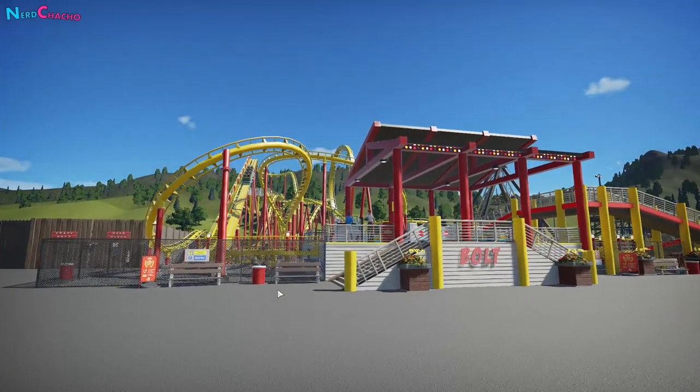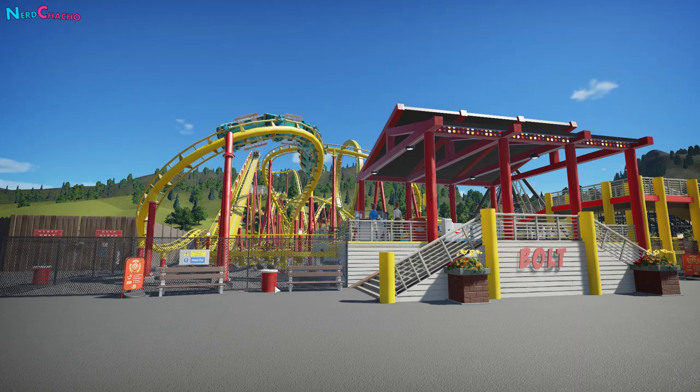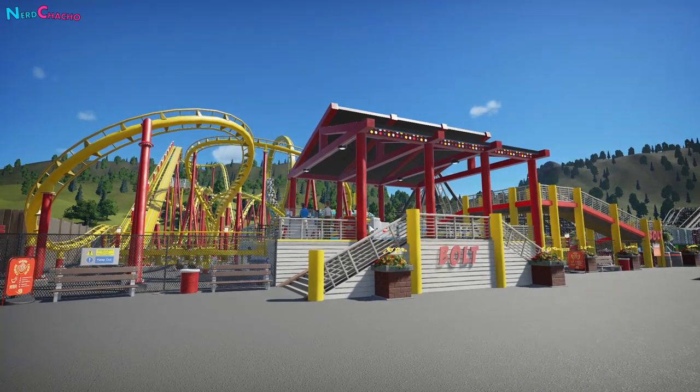So the story of Bolt is, it's a coaster I actually made for Cornwall Wonderland. So if you've seen the tour video of that, you will have seen this coaster before. I've just reskinned the station, but essentially everything else is the same, the way that the pathing goes and all of that, because this is just an off-the-shelf coaster that you'd go and buy from Schwarzkopf.